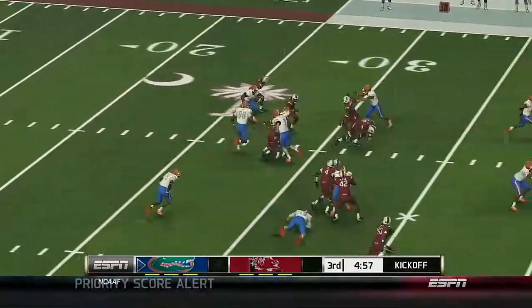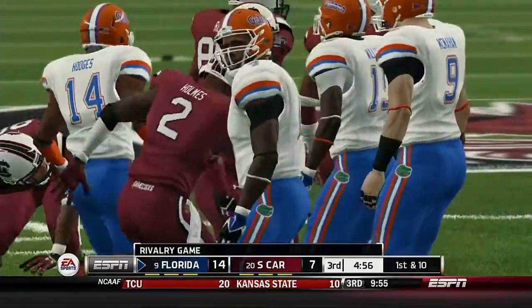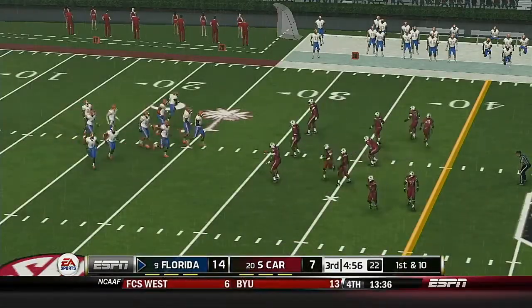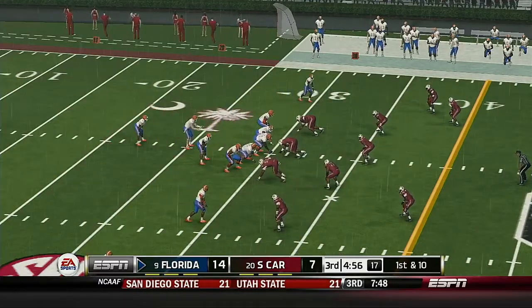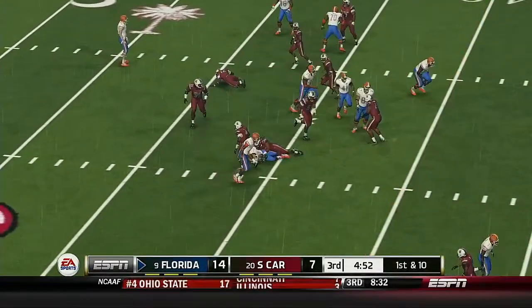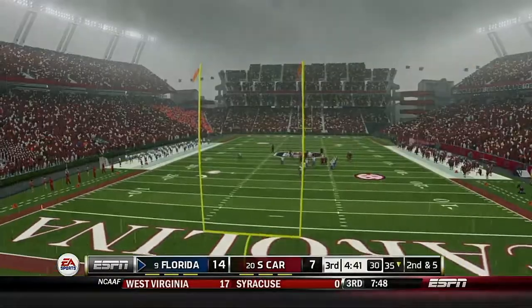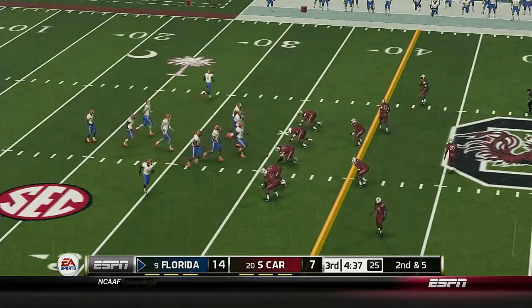Bird from the three. And he's taken down at the 30-yard line. They're 2-for-2 in finding the end zone on their last two drives. Let's see how they do here. Florida is up 7. Nice run, and he's brought down. That brings him second and 5. Second and 5 coming up here. Ball on the 35-yard line.